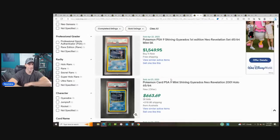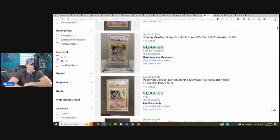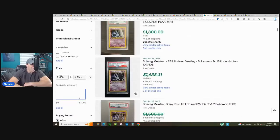People, it's a great card. People are just saying, hey, I get it's so rare, so scarce, low pop, but for $1,500 for a card, there's a lot of other stuff I want for that. I get it. Shining Mewtwo, same thing. Here's July, $1,300 best offer. June 29th, $1,500 best offer. $1,300, one bid.